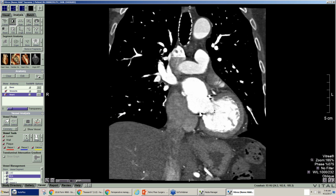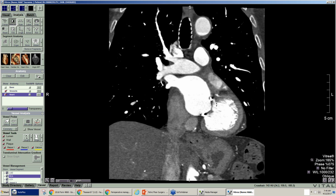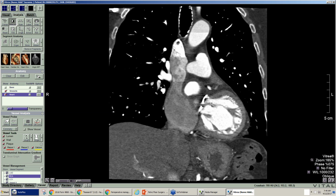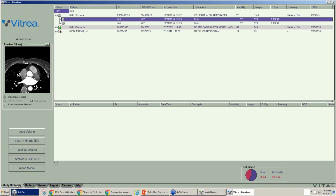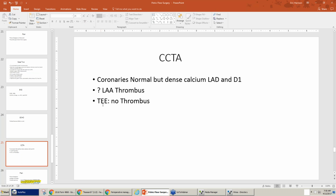Depends on the number of the ring, whether it's a 21 or 23 ring. But it looks like it's going to be an adequate orifice. Maybe a little compromised, but looks pretty good there. So we're not too concerned about that. We know that there is a decreased mitral valve area in this case. So then coming back over here, we've got mitral stenosis, we got the cardiac CT.